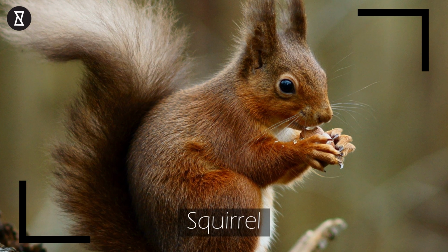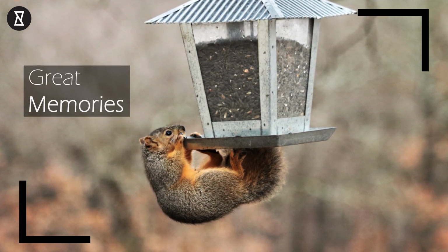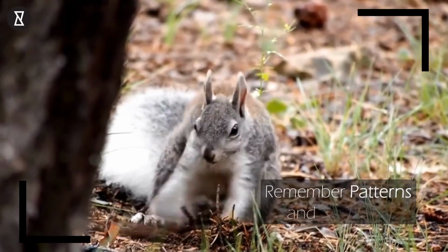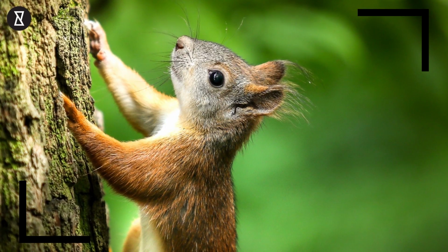Coming in at number 10, it's the squirrel. They're experts at adapting to their environments. They've got great memories and they're very quick learners, simply through observation. They can remember patterns, they can remember locations, and they can retain in their minds exactly how to get back to a place that they visited only once.